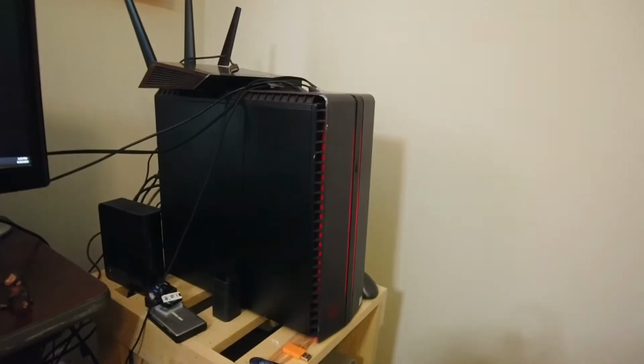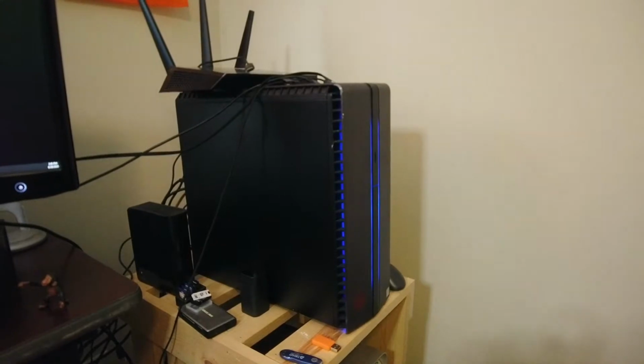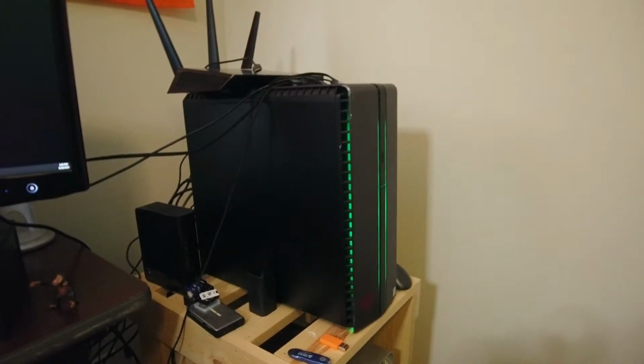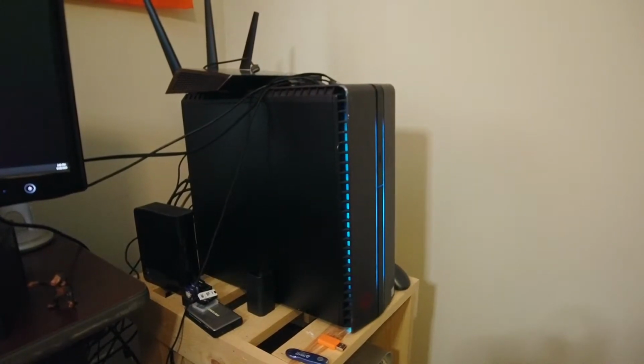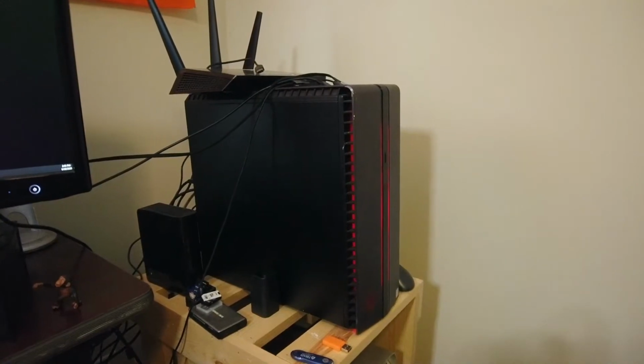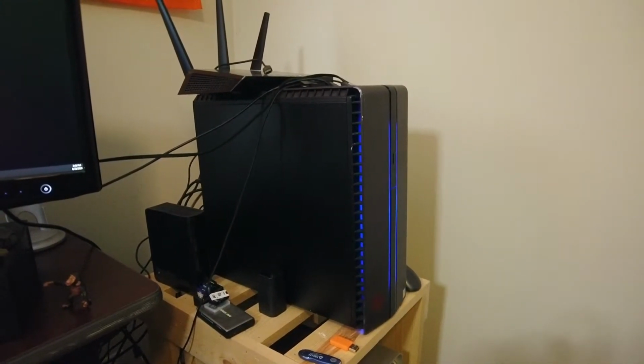And then we have my main gaming PC, streaming PC. It is an HP Omen. It's got 16 gigs of RAM in it. It's got the GTX 1070 graphics card, which is just fine for me. And it also has the i7 processor in it.